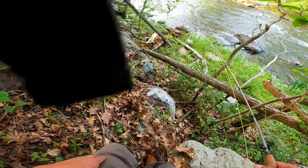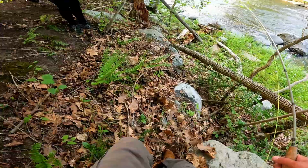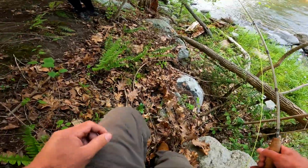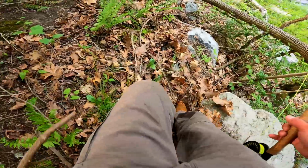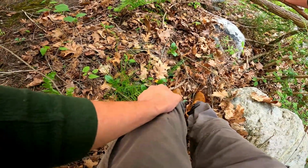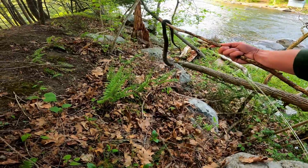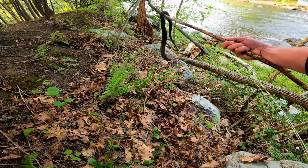Oh! What? Snake. Oh! That's just what you wanted to hear, huh? Yeah, it's not moving much. It's still sluggish. It's not warm enough yet. It's just a water snake. It's harmless, it really is. Get that for the camera. Northern water snake. Pretty damn cool.